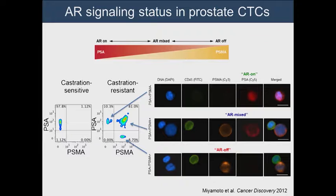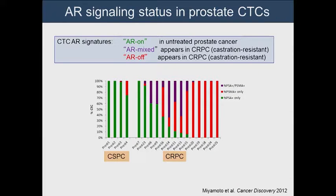When we, in turn, looked at castration-resistant prostate cancer cells, we found this emergence of striking heterogeneity. So again, in castration-sensitive, most of these cells are PSA positive, PSMA negative, but in castration-resistant prostate cancer, we often saw a tremendous mix of different AR phenotypes. So some of these were AR on, some of these are AR off, with high PSMA but low PSA. Others had this AR mixed phenotype. And when we looked across multiple different patients, again, most of these castration-sensitive patients had high PSA expression, low PSMA expression, but castration-resistant patients had this tremendous diversity and heterogeneity in their CTC phenotypes. Some of these did correlate with prognosis.